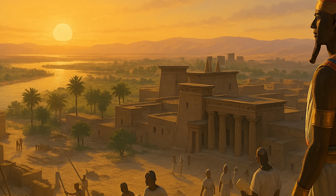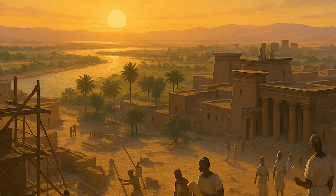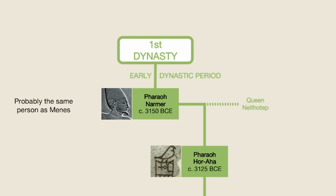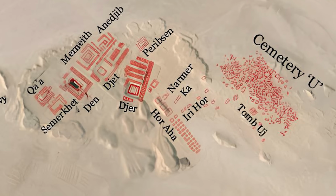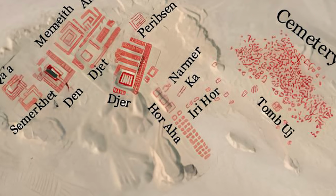Narmer's period marks the transition from regional kings to a single king, later called a pharaoh, ruling from a seat that controlled both the Nile Valley and Delta. After Narmer, his probable son or successor Horah, the fighter of Horus, continued the consolidation of the new kingdom. His tomb at Abydos is markedly larger than earlier ones, reflecting increased resources at the king's disposal.